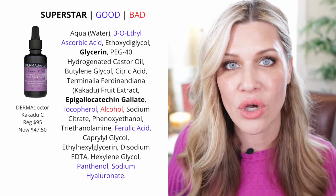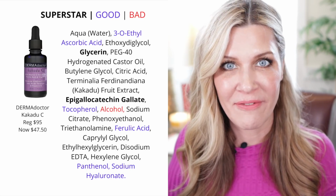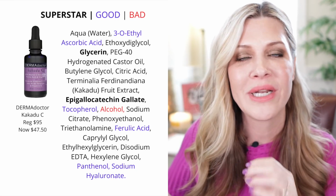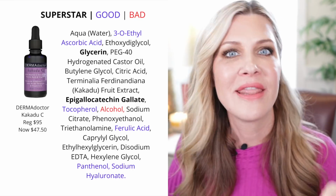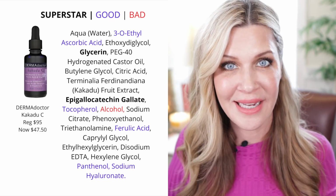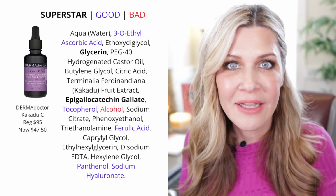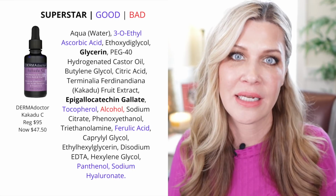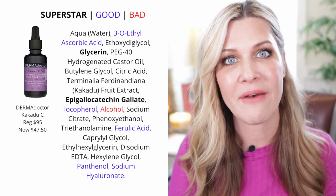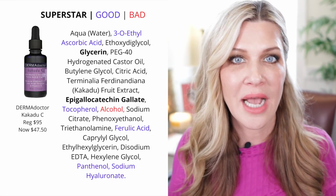It does have alcohol, and this is the kind of alcohol that isn't exactly my favorite. It is the alcohol that's like isopropyl alcohol, denatured alcohol. When it's just listed as alcohol, that's the kind of alcohol we're talking about. In vitamin C serums, you will often see alcohol, and it's usually used as a penetration ingredient to deliver all of those good antioxidants in a little bit farther. So you really have to make the choice if you want to have alcohol in your vitamin C and if you aren't dehydrated by it.